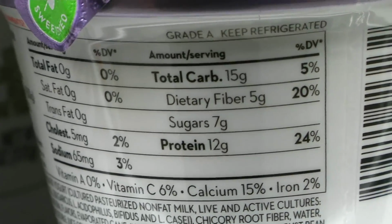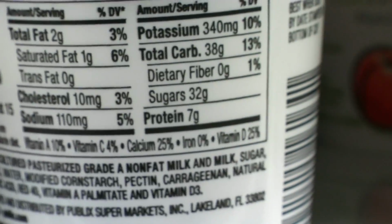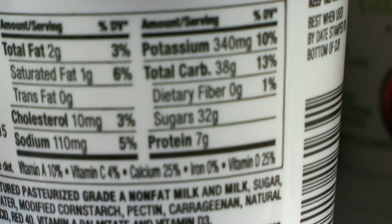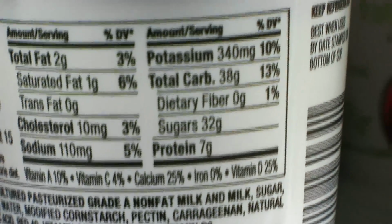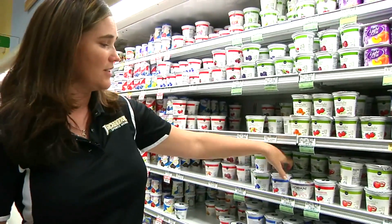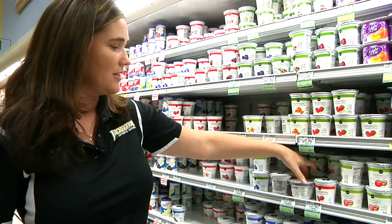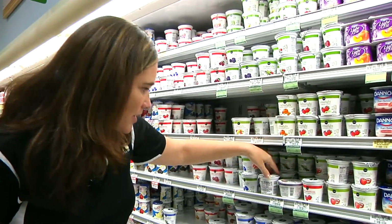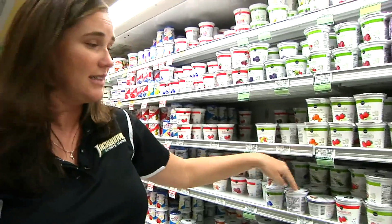You also want to look for protein. The Greek yogurts tend to have a lot more protein than the regular yogurts. However, they are a little bit thicker, so some people feel like it's an acquired taste. If you look at the differences though, from the front they all may look the same. Once again, if we turn it around to the back, you'll notice the Greek yogurt has 12 grams of protein, whereas the regular yogurt only has about 6.